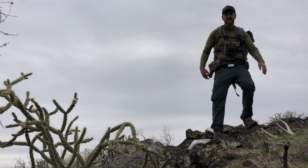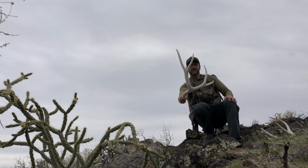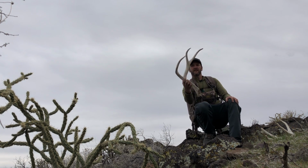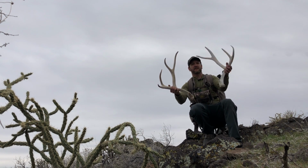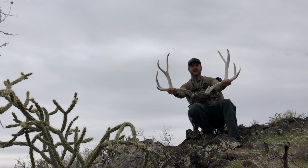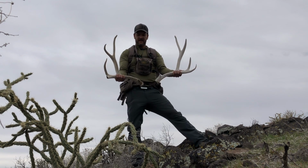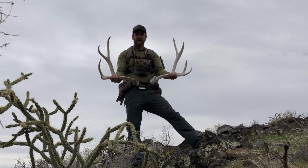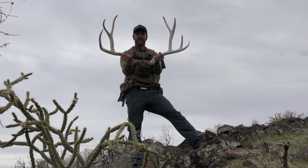Well, here they are, guys. Said not giants, but there's the one side, big old 2 on it. And there's the other side. Not a bad set. I'll take it. I'm happy. Can't complain about that any day of the week. Big old freaking 4-point set. Heck yeah. Now I just gotta find a couple more. I think I'm gonna win the day with that one.